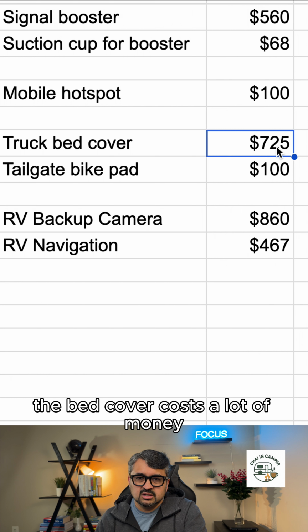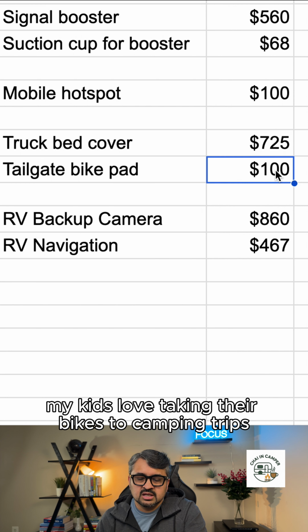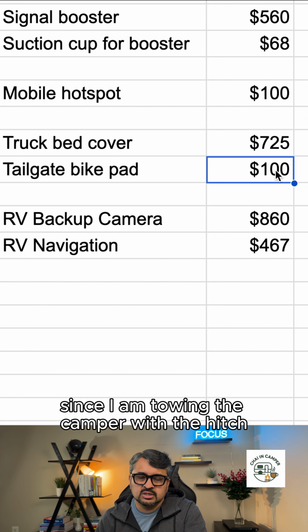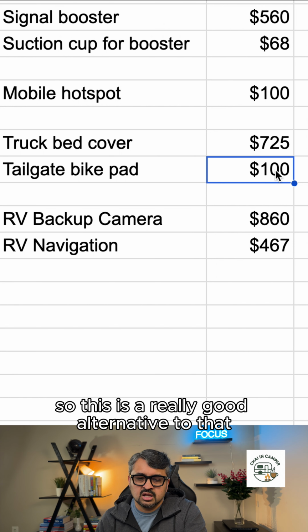The bed cover costs a lot of money but is extremely handy, not just for camping, for everything else as well. My kids love taking their bikes to camping trips, so this is very useful. Since I am towing the camper with the hitch, I can't use that for a bike rack, so this is a really good alternate to that.